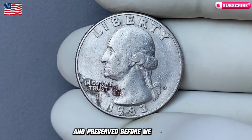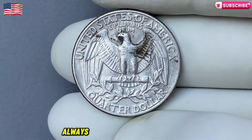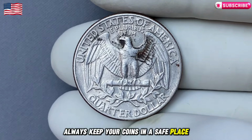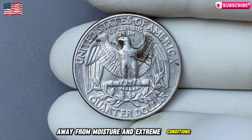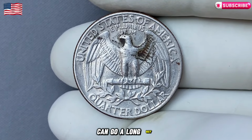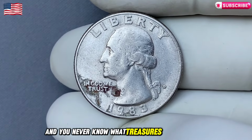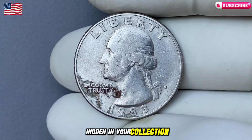Before we wrap up, here's a quick tip for all you coin collectors out there: always keep your coins in a safe place, away from moisture and extreme conditions. A little bit of care and attention can go a long way in maintaining the value of your coins, and you never know what treasures you might find hidden in your collection.